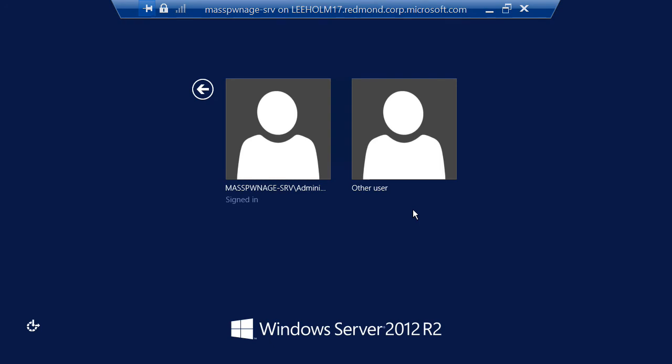Now what we're going to connect to here, MassPwnageServe, is my event collector, and we'll show you how easy it is to set up.